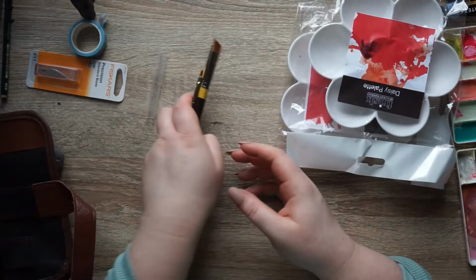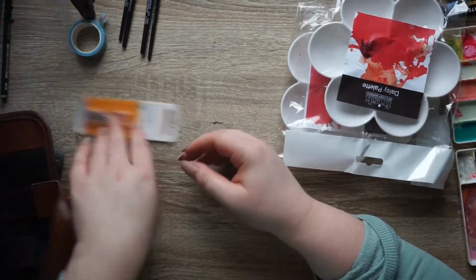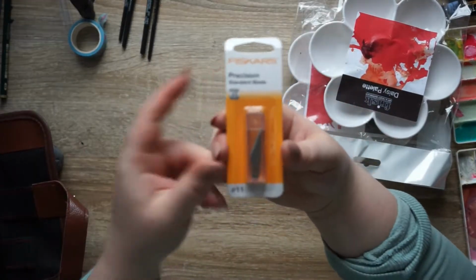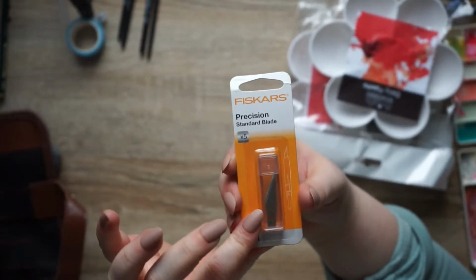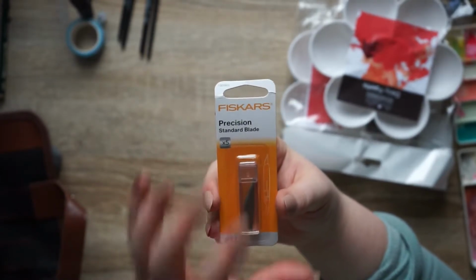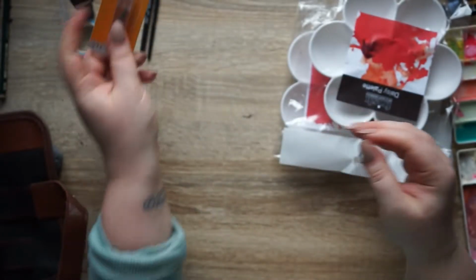Really wish I got more, because when I went to the till and realised that I hadn't spent that much money, I was a bit gutted. But those are exciting. And then I finally got these, which are the replacement blades for my X-Acto knife. I've had the same blade in my X-Acto knife since I got it about 4 or 5 years ago, and it's gross and it's snapped and it's rubbish, so I decided to get that.